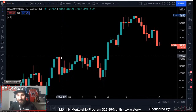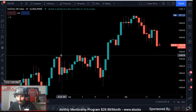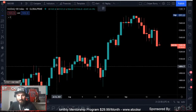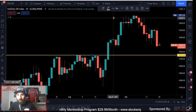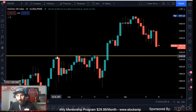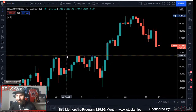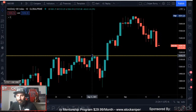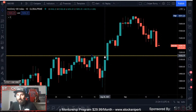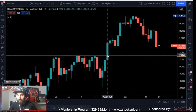But when you see this type of action on these daily candles, what do we see up here, guys? Is this not a resistance area right up here? We can clearly see when Nasdaq is getting up to this area, 15,150, it's getting rejected. No volume has closed above this area until here, August 23rd.